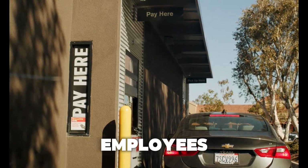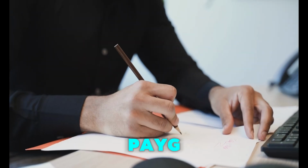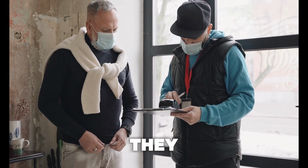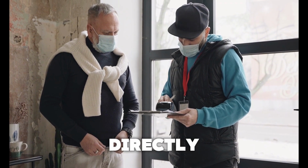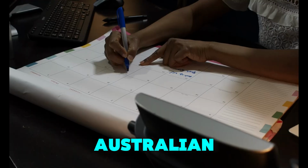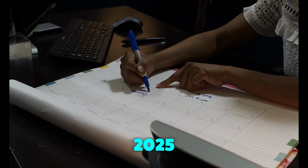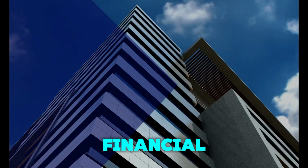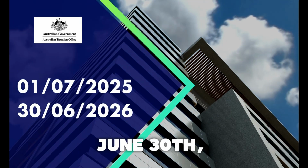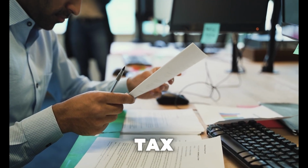Most Australian employees pay tax throughout the year via a system called Pay-As-You-Go, or PAYG withholding. Every time your employer pays your salary, they withhold a portion of it and send it directly to the Australian Taxation Office, the ATO. The Australian financial year runs from the 1st of July to the 30th of June. So the 2025 to 26 financial year covers the 1st of July 2025 through to the 30th of June 2026. At the end of that period, you lodge a tax return.